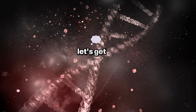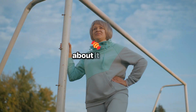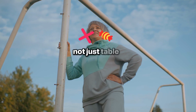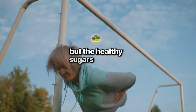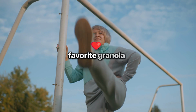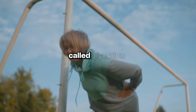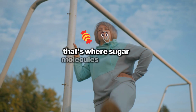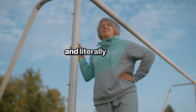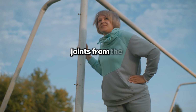But now, let's get to something that might be sabotaging your collagen, and no one's talking about it. Sugar. Not just table sugar, but the healthy sugars hiding in yogurts, protein bars, salad dressings, and your favorite granola. When you eat too much sugar, your body goes through a process called glycation. That's where sugar molecules attach to collagen and literally make it stiff, brittle, and unusable. Think of it like frying your joints from the inside out.